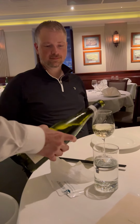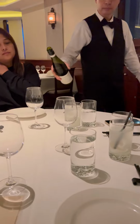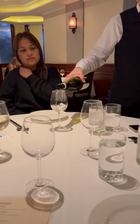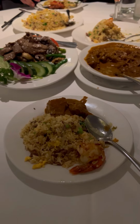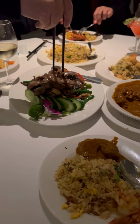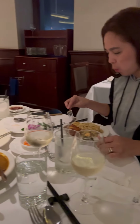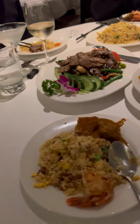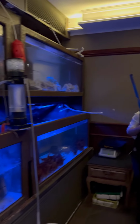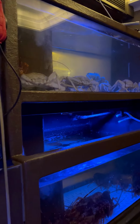So we went to a really nice restaurant near the hotel. It's a Malaysian restaurant. They serve Malaysian and Chinese and Australian dishes. We ordered nasi goreng and steak and lamb curry with some fish cake and cocktails. The food was really good. They also serve fresh seafood here.